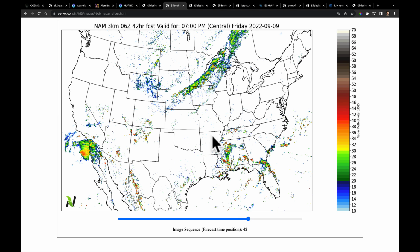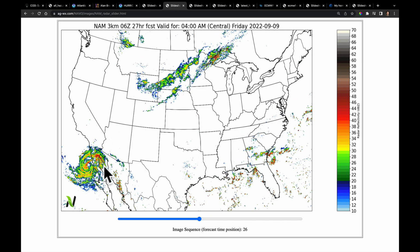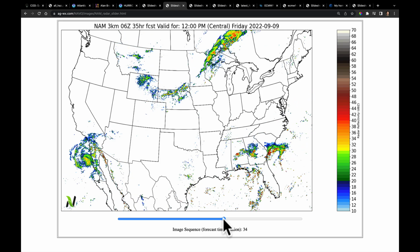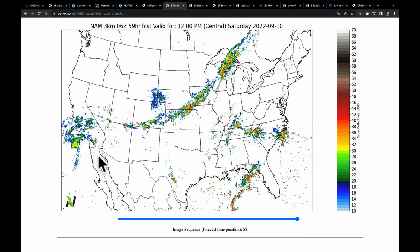meet up with an upper level low that's spinning over Louisiana today. And that upper level low is going to continue to draw moisture into the eastern part of the United States as it teams up with another shortwave that's sliding right down through here to meet up with it over the eastern Corn Belt. Also in this animation, you can see where the high-res NAM model at least is putting that heavy rainfall coming into Southern California from Hurricane K.